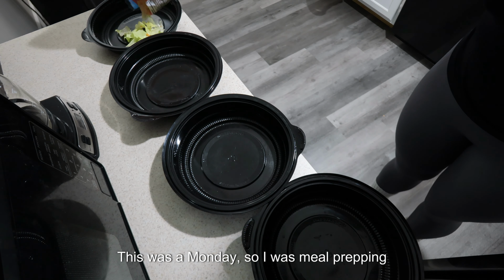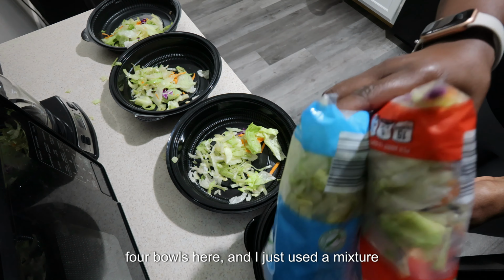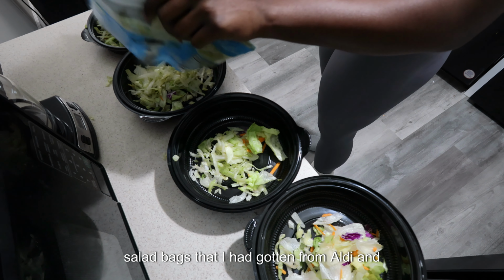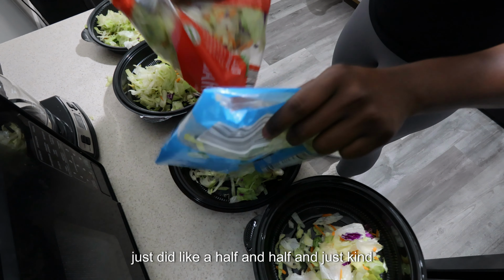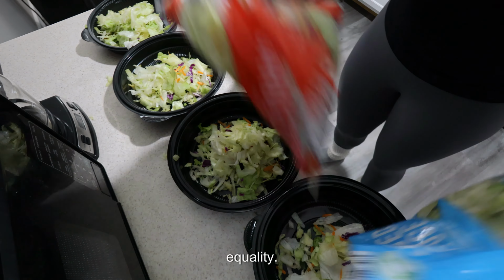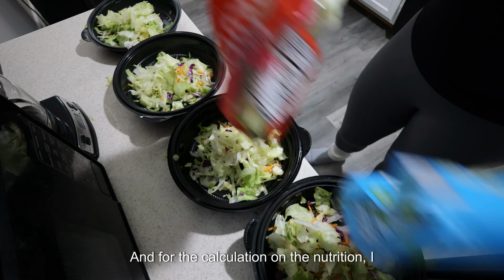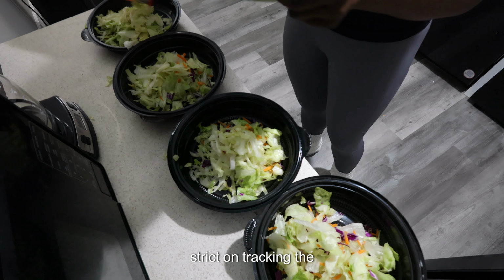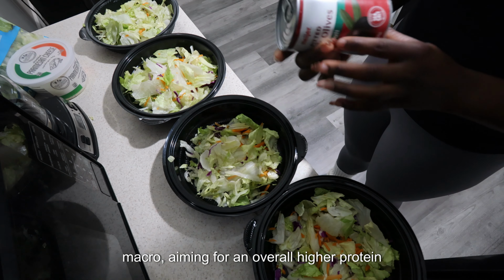This was a Monday, so I was meal prepping for Tuesday to Friday, which is why I have 4 bowls here. And I just used a mixture of the shredded lettuce and the garden salad bags that I had gotten from ALDI, and just did like a half and half and just kind of eyeballed them to equality. And I didn't really measure this part out. And for the calculation on the nutrition, I just kind of estimated because I'm not too strict on tracking the macros, aiming for an overall higher protein palette.